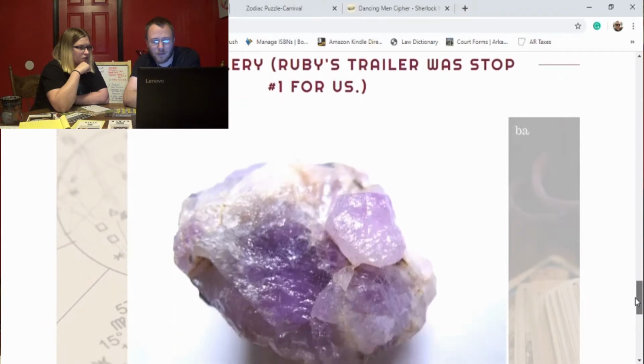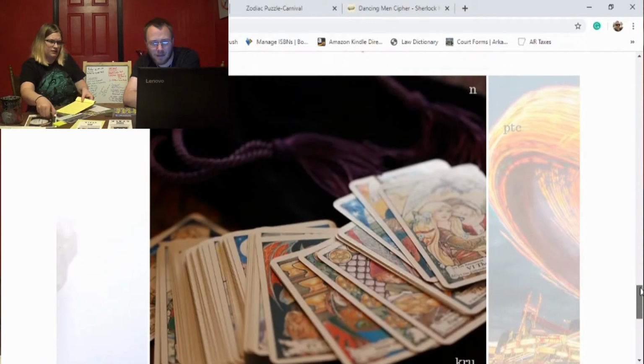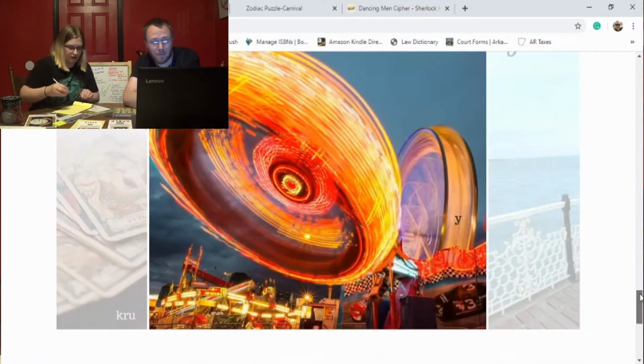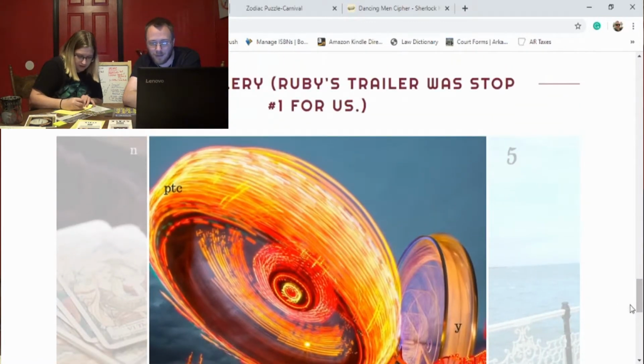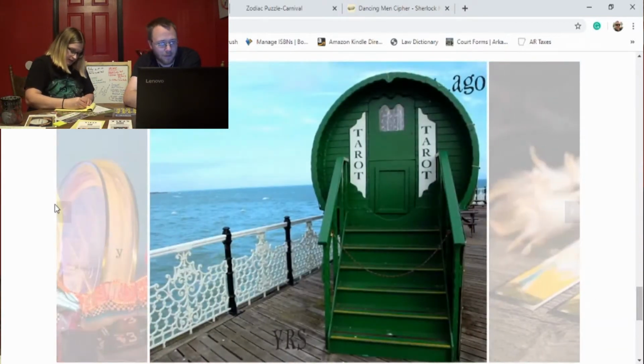Ruby's trailer was stop number 1 for us. So find Ruby's trailer in the pictures. This is from her trailer. So maybe this tarot reader. Okay, all right. PA in bankrupt. Bankrupt. Okay. No, why am I writing it like that? I'm supposed to just. Ooh, shoot.